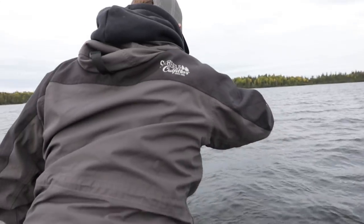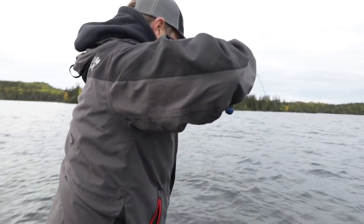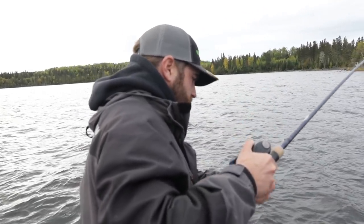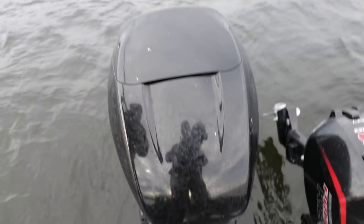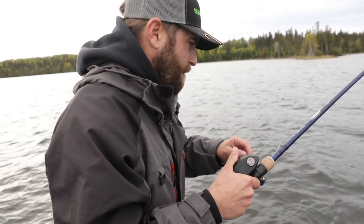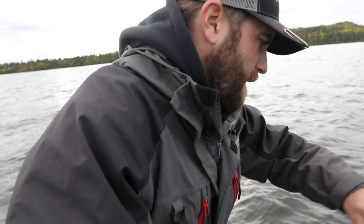Yep, get back here. This fish is just taking me in circles right now. Oh my goodness. It's huge. It is a big fish. Still haven't seen it yet. You just don't know what it could be, man. It could be a 40, 50 pound fish. You don't know. It's gonna be very, very large.